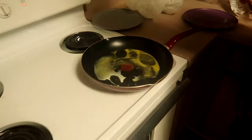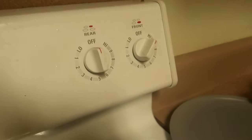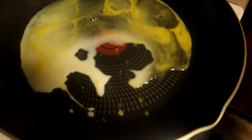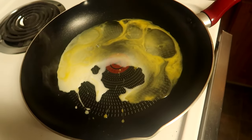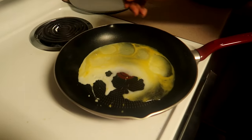Look at it. I mean, it worked, setting it on high. It worked. Just damn, I'm a guy that likes the yolk. You know what I'm saying? Not many people like the yolk. But as you can see, it worked. Let's go on to the next TikTok hack.